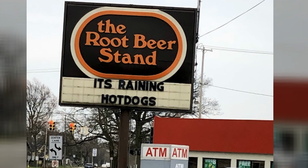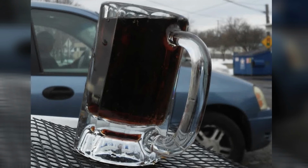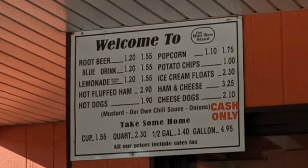Over here, you're going to see right across the street behind us O'Reilly's, if you can't see. It's one of my favorite places over here, which is the root beer stand. You can go over there and grab yourself a nice chili dog and a nice root beer.